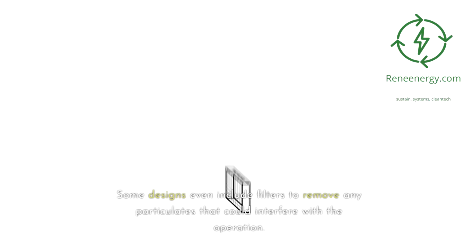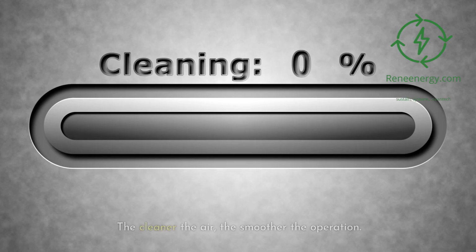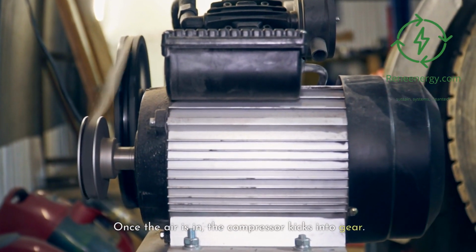Some designs even include filters to remove any particulates that could interfere with the operation. The cleaner the air, the smoother the operation. Compression. Once the air is in, the compressor kicks into gear.